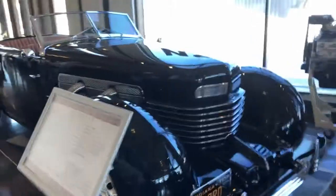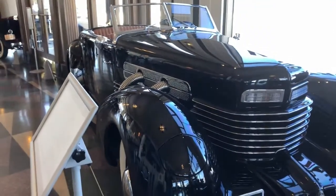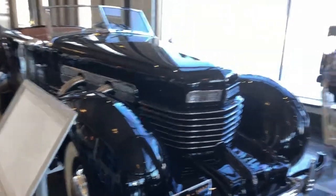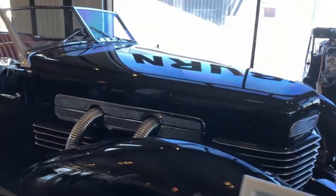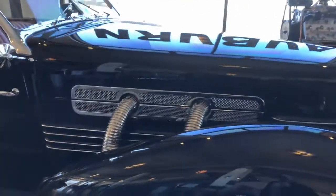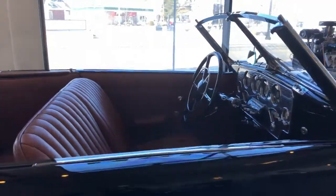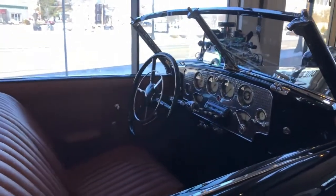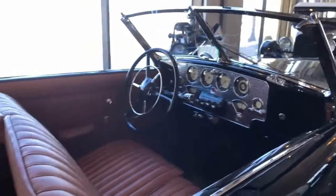All right, here we have another 1937 Cord 812, except it's not a coupe. These cars are just magnificent. Just all the details on the sides. Still has that small front interior. This is a convertible, of course.